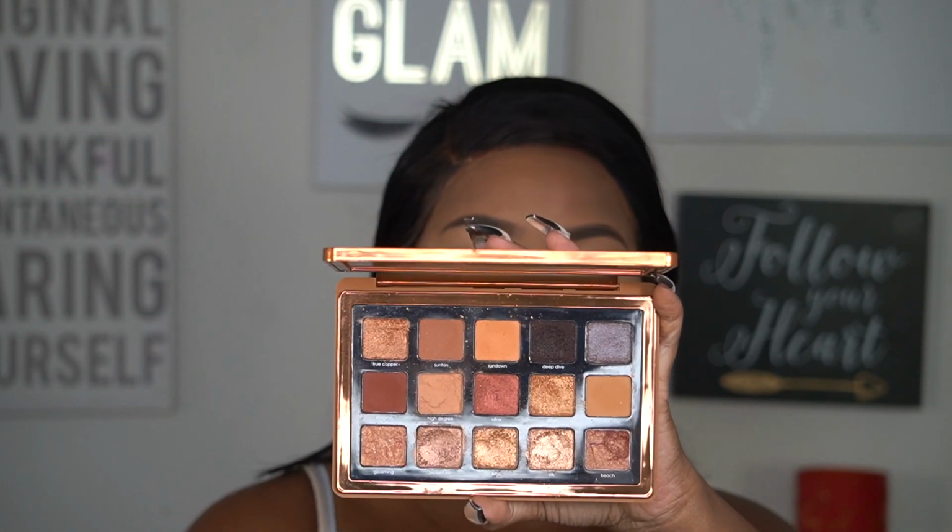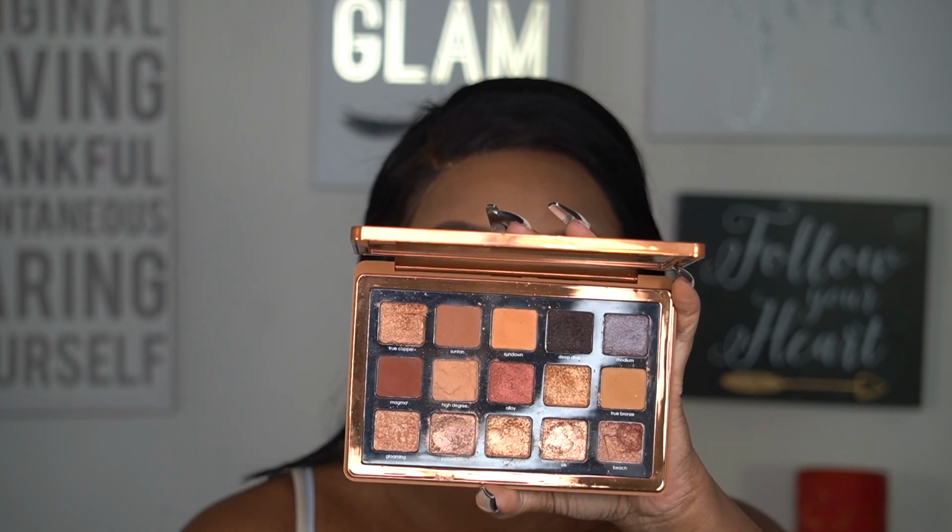Beautiful array of colors. They are all beautiful, honestly. I was using this palette so much that this was literally the only thing that I was using, if y'all remember. So I'm going to bring her back out. She is a pretty penny, but I've never regretted spending a dollar on a Natasha Denona palette, seriously. I'm going to be dipping into the shade Suntan, putting that in my crease.